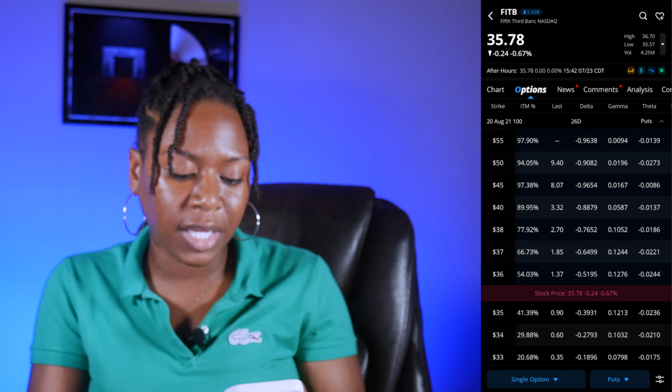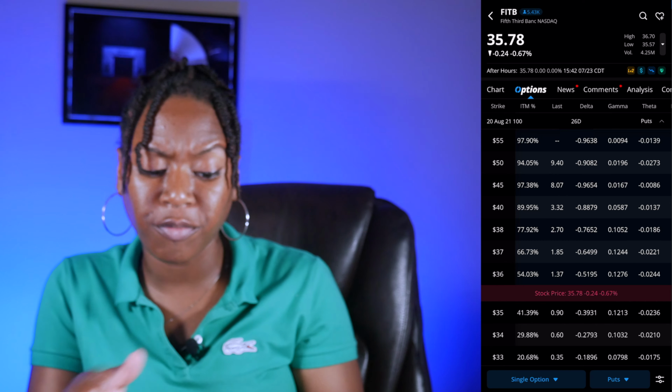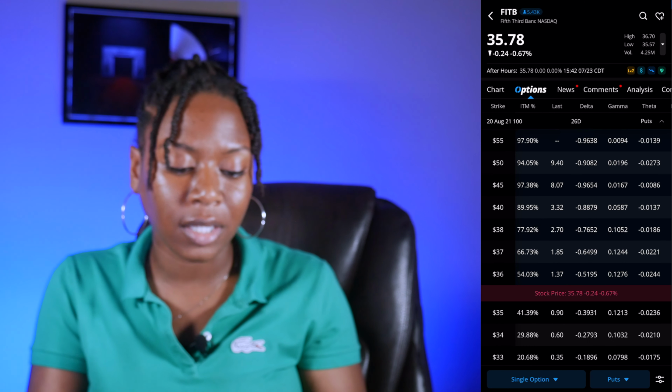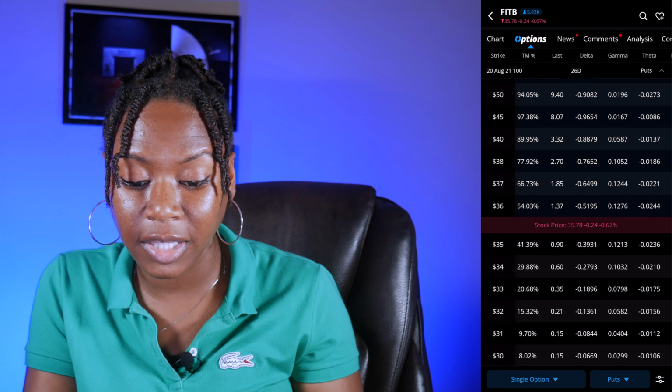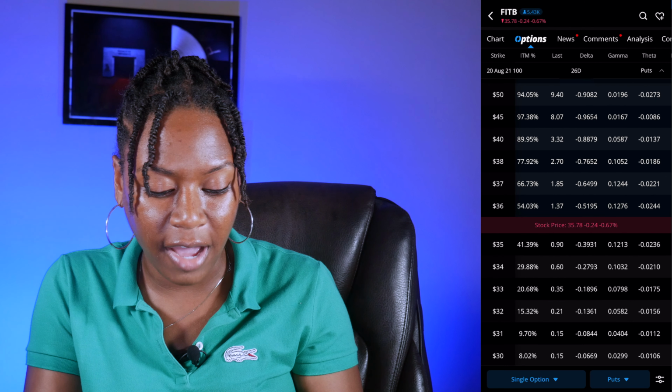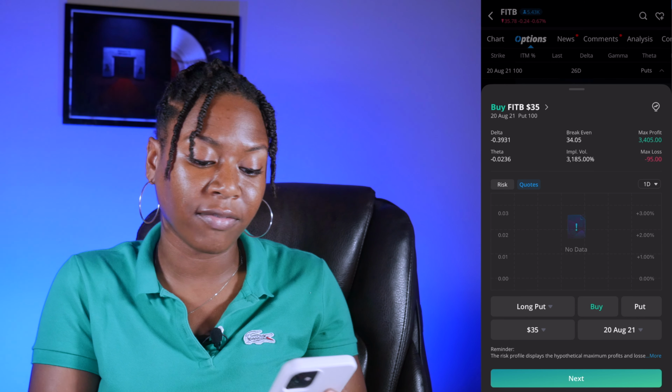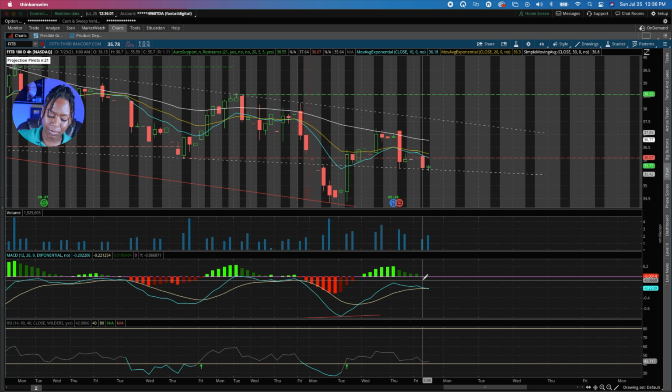For this, I would pick an expiration pretty similar to where we've been. This one doesn't have weeklies anyway, it only has monthlies. So I would pick an August 20th. I would pick something in the money, so 35. And this one is going to be cheaper. The maximum that you can lose with this is $95. That's something that you can do. But like I said, just make sure to wait for these indicators on these stock charts.